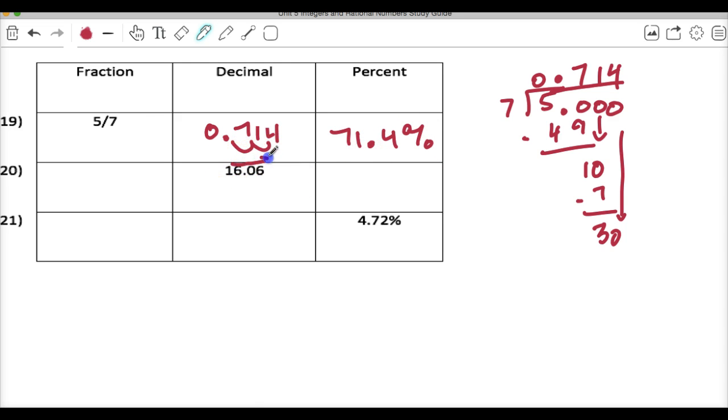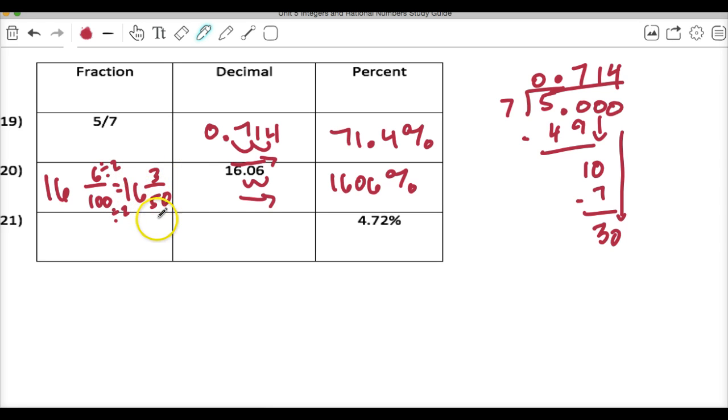Next one, going from decimal to percent, I'm going to do the same thing. So we're going to go to the right, 1, 2, and that's going to be 1,606%. Now to go to a fraction, we have to take our decimal and read it out loud as a whole number. So this is 16 and 6 hundredths. So 16 is my whole, and 6 hundredths is my fraction. But this simplifies to be 16 and 3 fiftieths, because I am dividing by 2. That's the greatest common factor they have. So this will be my final answer.